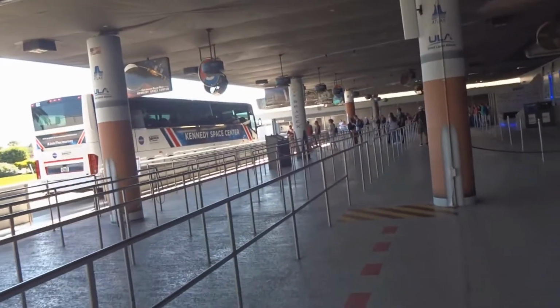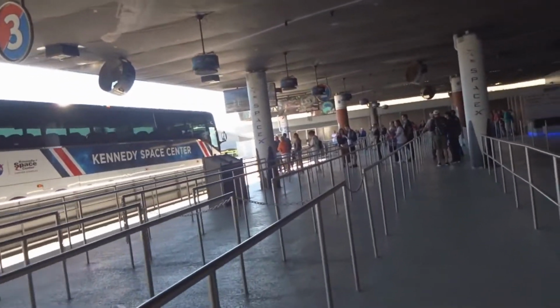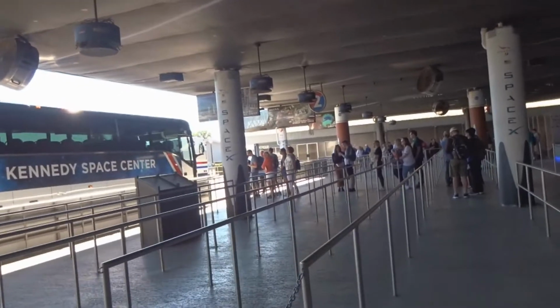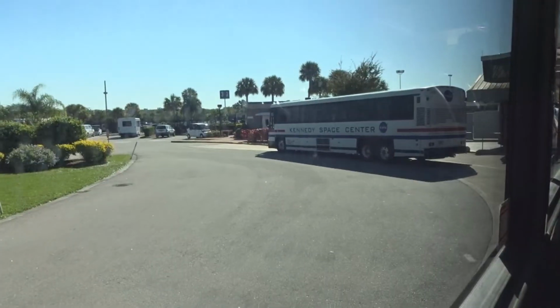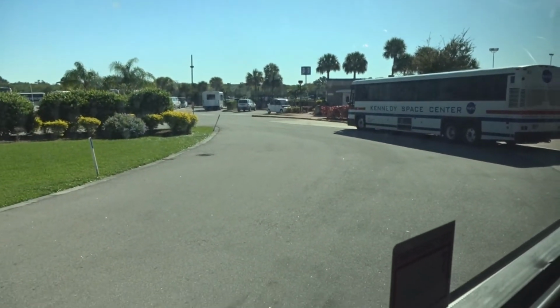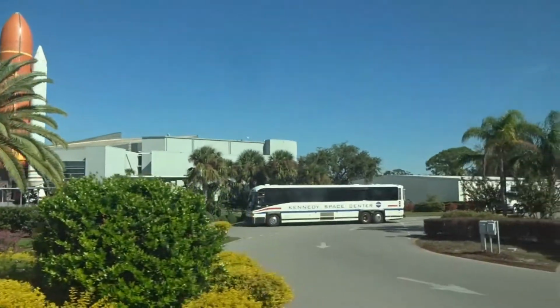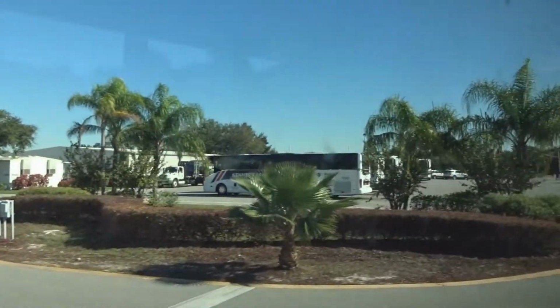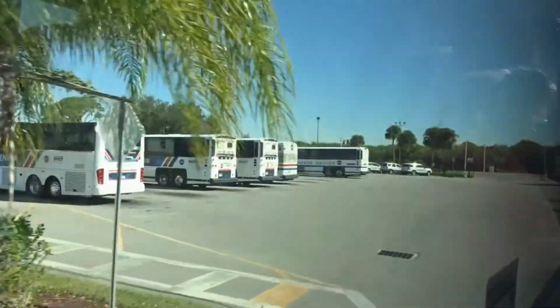Trying to change my camera battery and they're like, hey, let's take a picture. I'm like kind of in the middle of something right now. So I should get on this bus right now. Cool. These buses are a bit posher than they used to be. Fancy.